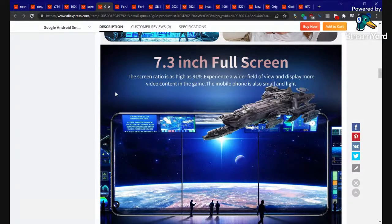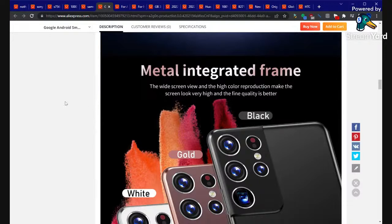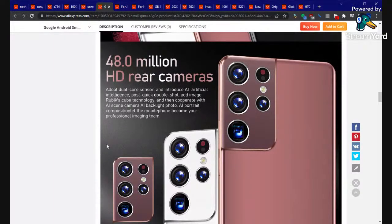Experience a wider field of view and display more video content in the game. The mobile phone is also small and light. Metal integrated frame. The wide screen view and the high color reproduction make the screen look very high. And the fine quality is better. White, gold, and black. 48.0 million HD rear cameras. Adopt dual core sensor and introduce AI artificial intelligence, quick double shot, add image Rubik's Cube technology, and then cooperate with AI scene camera, AI backlight photo, AI portrait composition. Let the mobile phone become your professional imaging team.